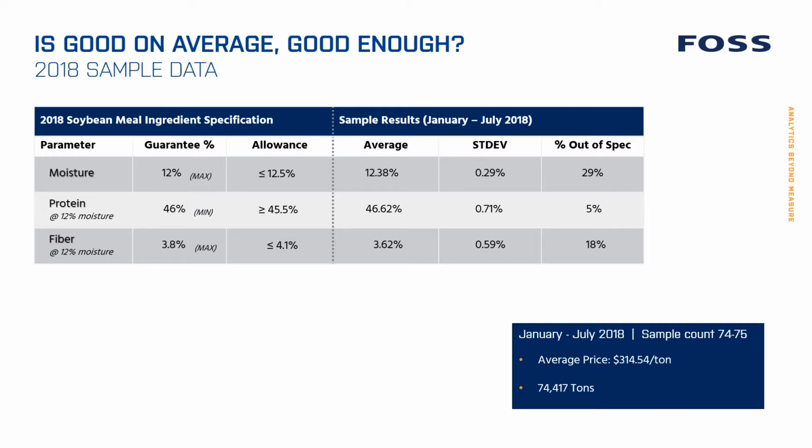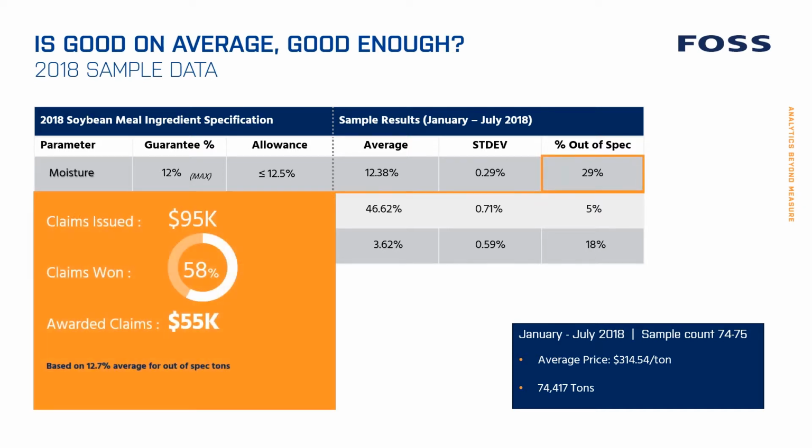Moisture over the first 7 months were more in line with the contract guarantees. Thus, the claims value on moisture decreased. In fact, it decreased to just $55,000 on 74,000 tons of soybean meal. But that is still $55,000 in moisture claims alone. What do you think that means for your fiber and your protein?